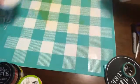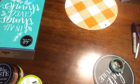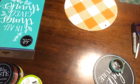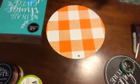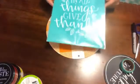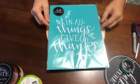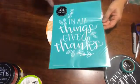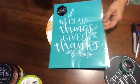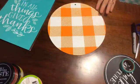We used this buffalo print already, so I'm just going to put it off to the side because we don't need it right now. If we decide later we want to do another project so that you can see how that buffalo print works, we absolutely can. The transfer that we're going to use this afternoon, or this evening, oh my goodness, what time is it? This is called our Give Thanks transfer. You see it says, "In all things, give thanks," and we've got a couple of cute little leaves and some florals. I think that's going to work really nice on our surface here.